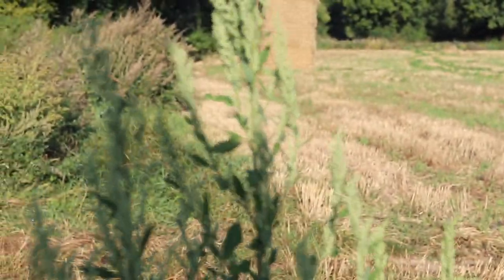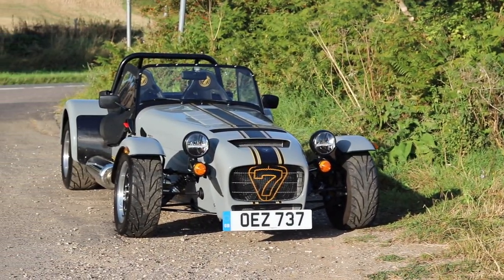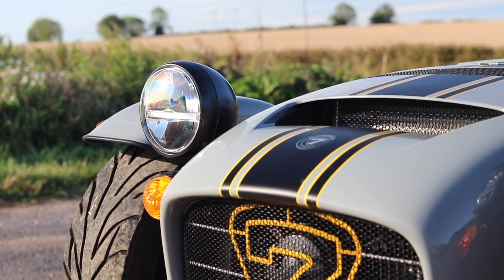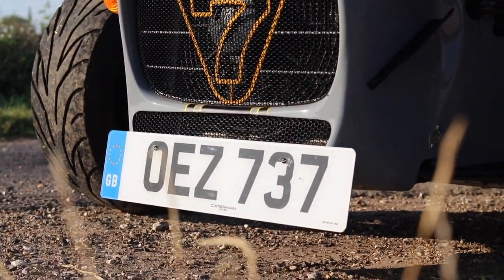And it's funny, people have asked me whether this car is road legal. Yes, it certainly is. And I love the fact that you can have what is essentially a big go-kart and drive it on the road with number plates. It is amazing. I salute Caterham for what they do. And long may they continue doing what they do.